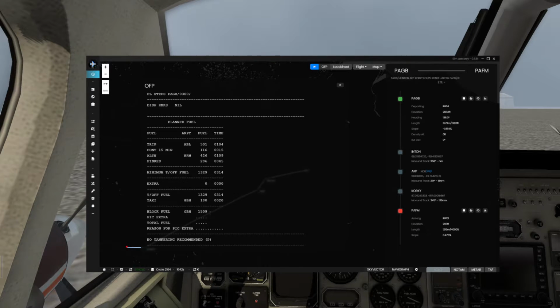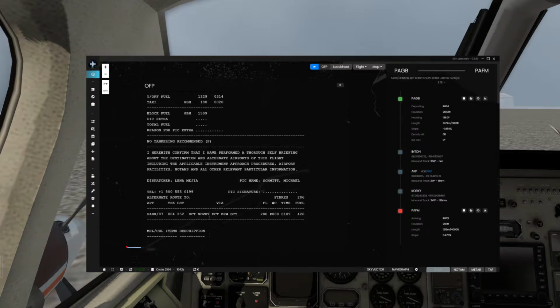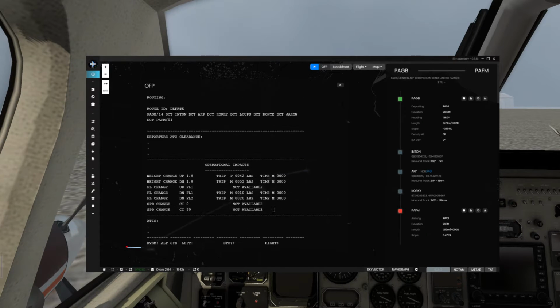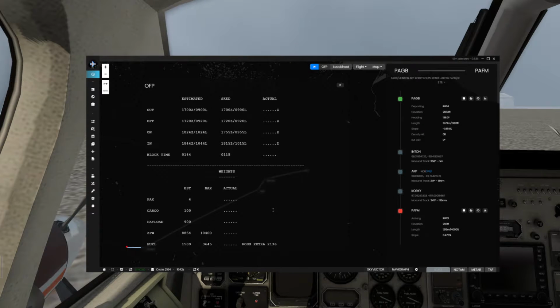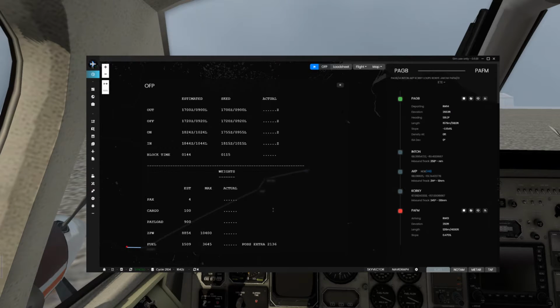There's our fuel, 1509. Like I said, kind of wonky when you look at it on the map. Here's our routing. And again, RONYE is the fix that we use for the initial on runway 1. And then our times and weight breakdowns. Okay, so there we go with that. Let me turn this on. Hang on a second. Go to the right page. There it is.